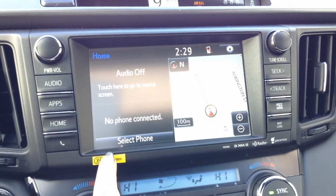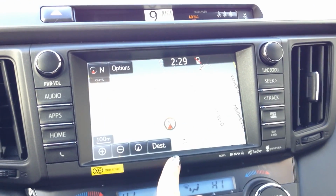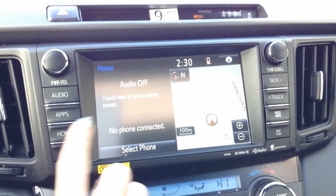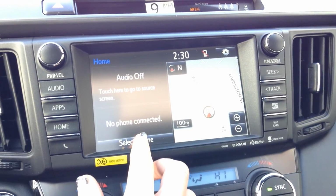This is the home screen. It's a 7-inch touchscreen display. It includes navigation. And you can customize this. It can be three panels or two panels, and you can choose what you want in each one.